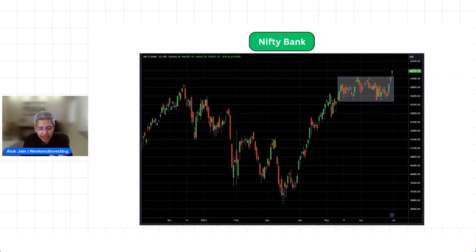Nifty Bank, that had been stuck in this box range for almost 6 weeks, has broken out on the last day of June, and we are seeing a clear breakout and a new high close at 44,747. So all in all, a great day, a great week, a great month, a great quarter actually. And let's hope we can get a great quarter again.